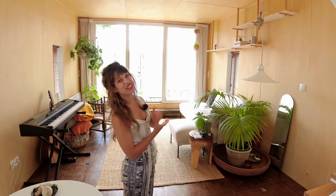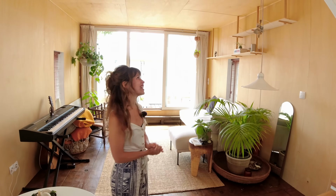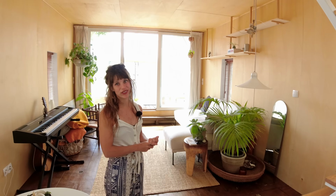And you still have a lot of space? Still lots of space left. Yeah, exactly. I don't like to clutter too much in the space, because it's small and then gets your attention too much.